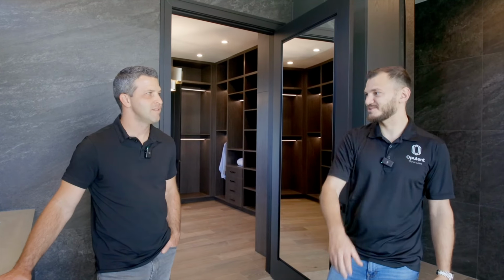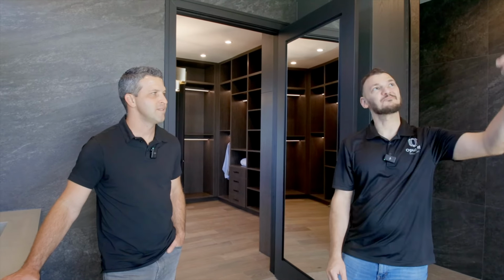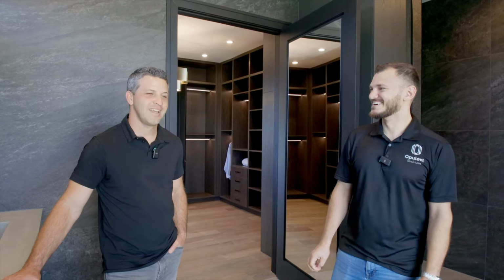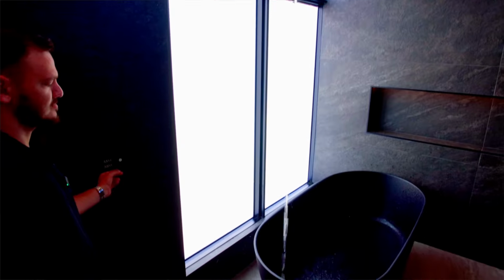He doesn't see it from the ground. And I was like, well, look up. And he looks at the ceiling, and he's like, what is that? I was like, that's a tub filler. I have never seen that. You're going to have to show me that in a moment. But tell me about these windows, because not everybody wants to look out at their neighbor while they're taking a bath.